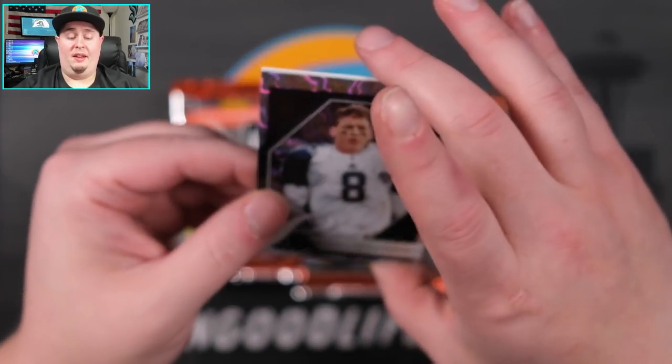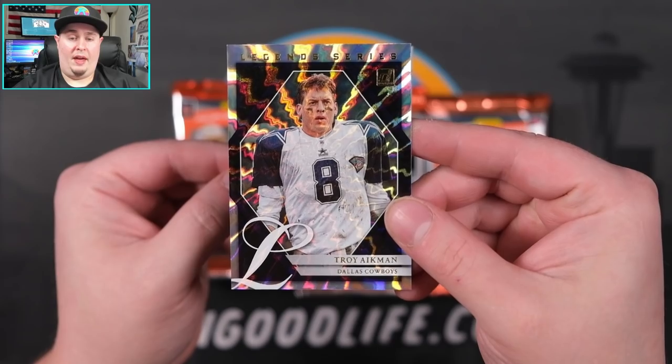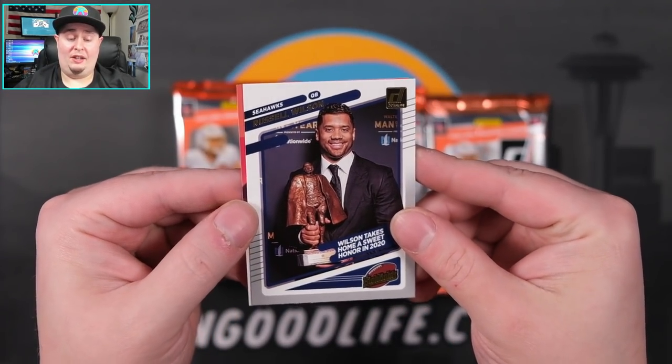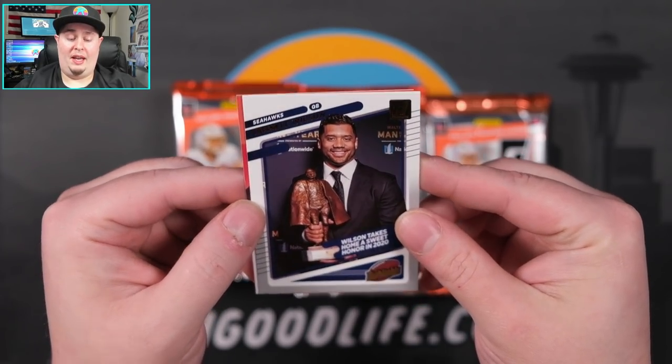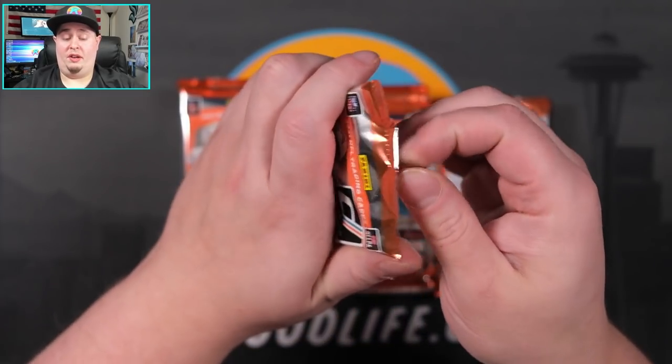I do like these inserts right here. The Legend Series, great looking insert right there. That is going to be Troy Aikman. And I like this card too for the PC. Go Hawks. Russell Wilson taking home the sweet honors in 2020. That's an awesome looking card.